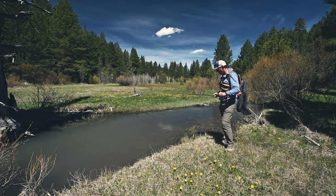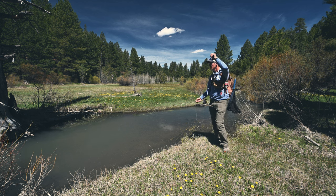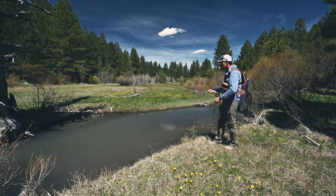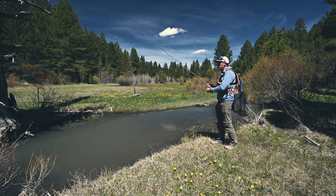The water's kind of off color here today. I'm not sure if this is runoff, probably runoff. A little cloudy. I'm gonna start off fishing a dry, and if I can't get anywhere, switch it up and try nymphing.